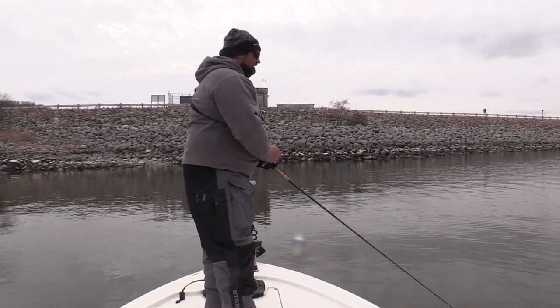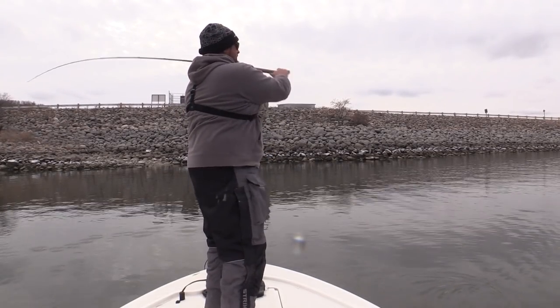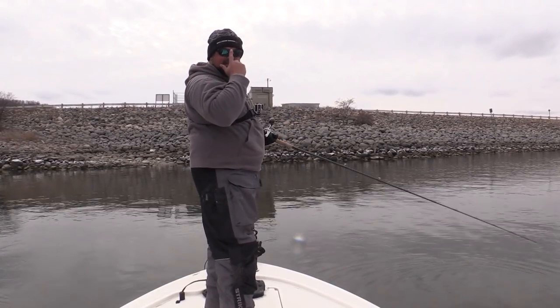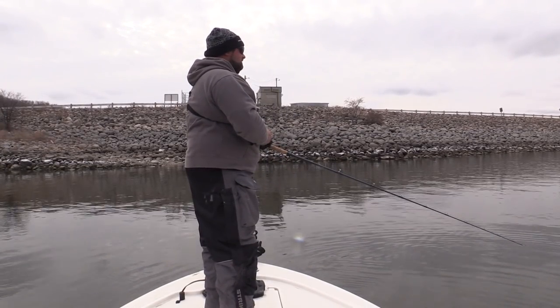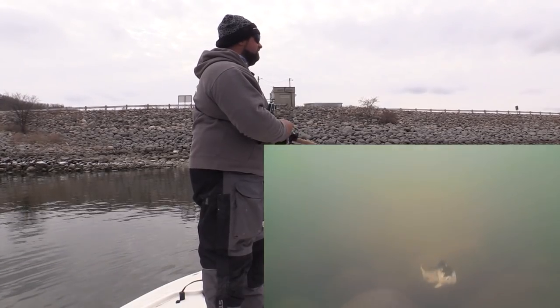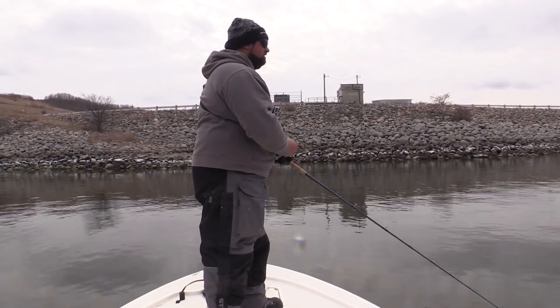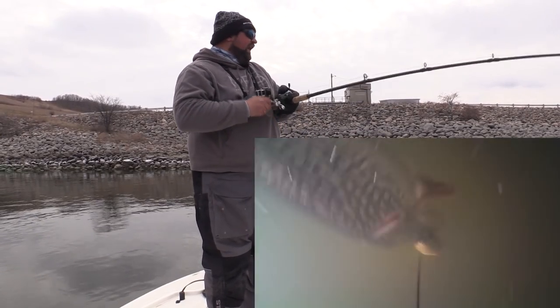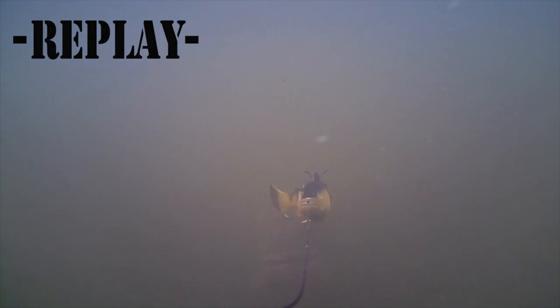I had a strike on the line through. I wonder what's gonna show up on the camera. I let that sink a little bit this time. Try that again, but I'm interested to see what's gonna show up on the camera. I didn't land anything or hook into anything, but that was definitely a strike from a fish. Oh, that was unreal.